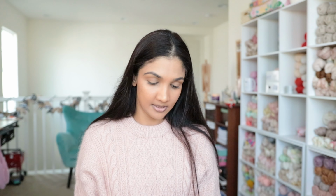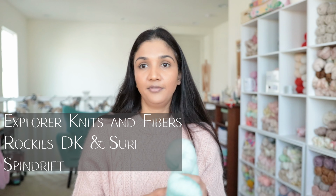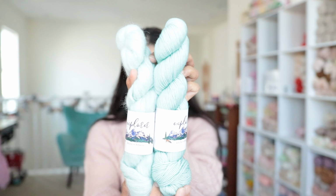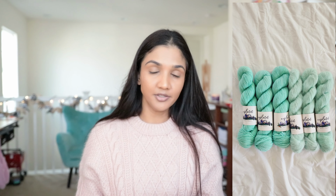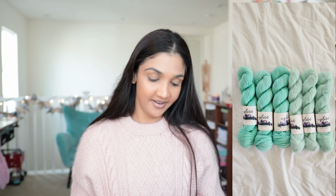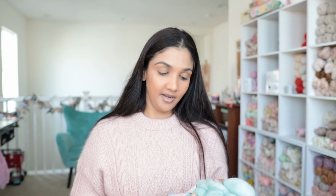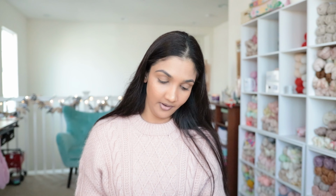My yarn choice for this is going to be Explore Knits and Fibers Spindrift on Rockies DK and Suri alpaca lace. And the colorway for both of these is Spindrift. This was a summer acquisition from when she had released a pre-order. I'm pretty sure it was a pre-order for this. I can't remember, but I'm going to hold these together, and I am pretty sure I have enough yarn.